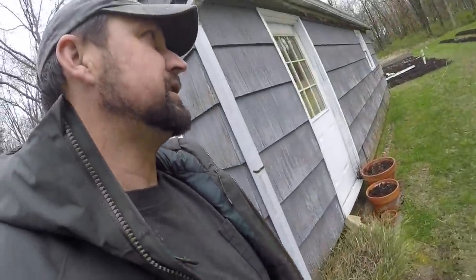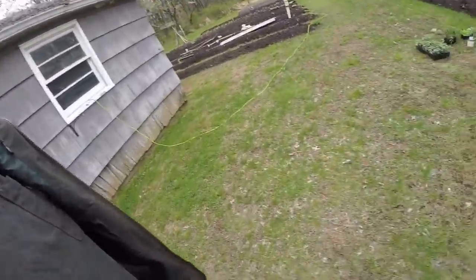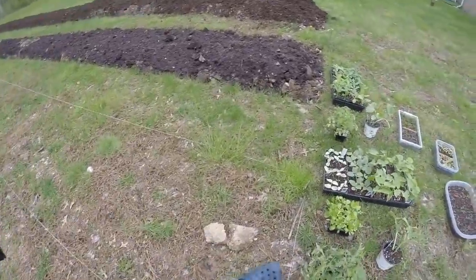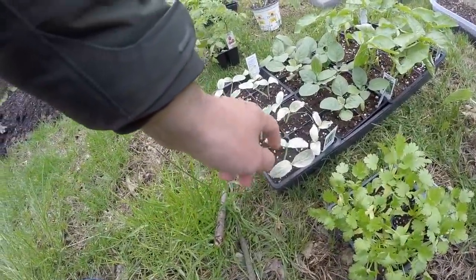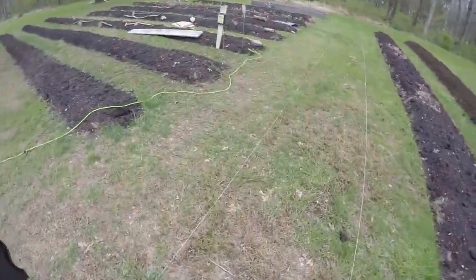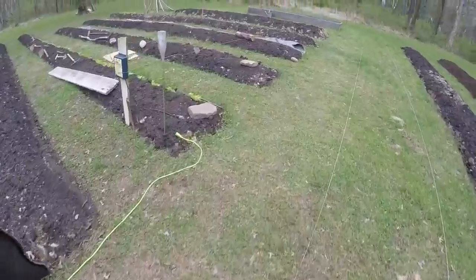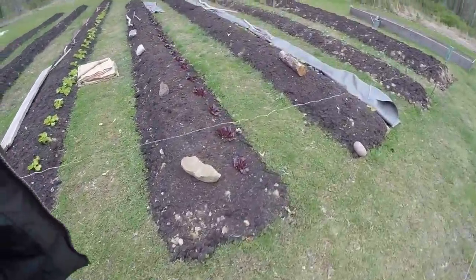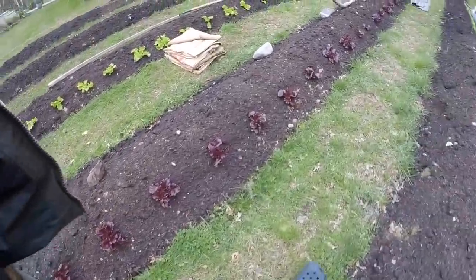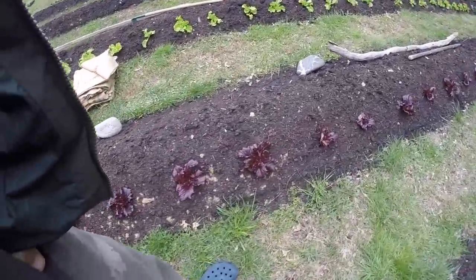Well, let's go out and see if the lettuce made it. I'm pretty sure it's fine. It's now in the afternoon. I put all the tomatoes and stuff out. Believe it or not, the wind burnt the baby cucumbers, but it looks like the lettuce worked out pretty good by covering it with the blankets.